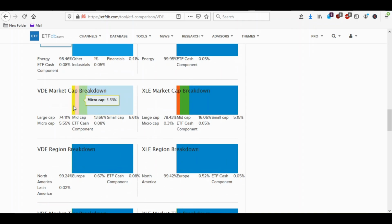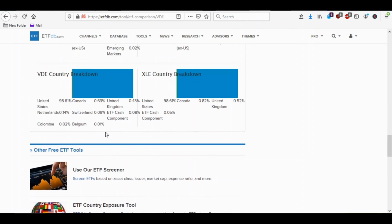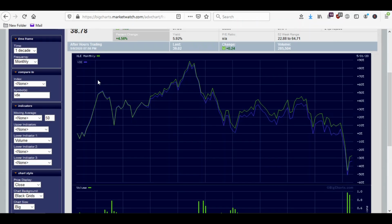The real difference between the two is that since VDE has 127 stocks, a lot of them are micro caps. 5.5% of their ETF is micro caps, while XLE is only 0.31% micro caps. The rest of their breakdown is kind of similar there. So that's the real difference. Let's see how that affects the performance of these two.